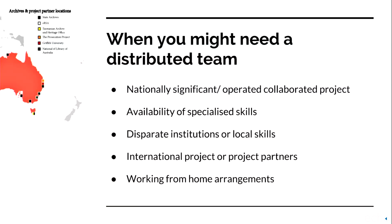Okay, so when might you need a distributed team? We thought this talk might be useful to a few of you because this is becoming increasingly common. You're probably noticing that you might be collaborating with people from different institutions and different states. Generally, we've required a distributed team when we've been working on something that's nationally significant, where the outputs need to be delivered nationally, or when there's a lack of specialised skills. In the project that I'm working on, the skills that we needed were in Queensland.